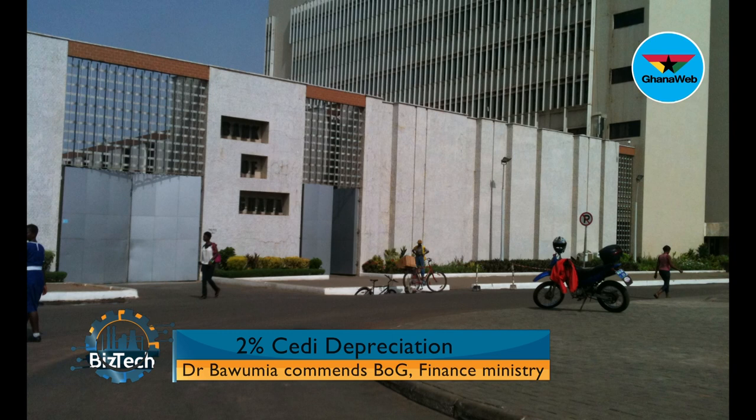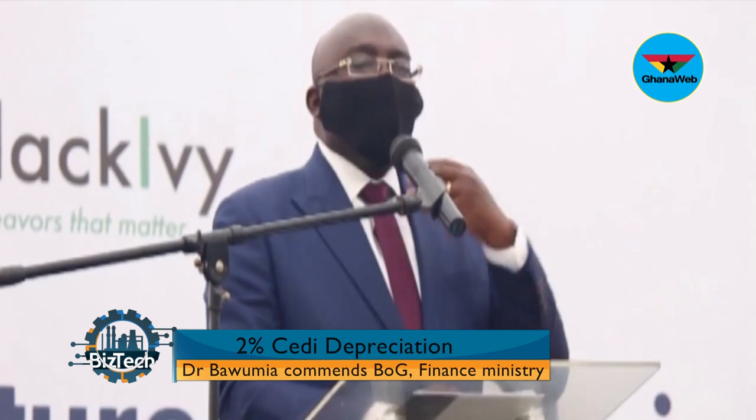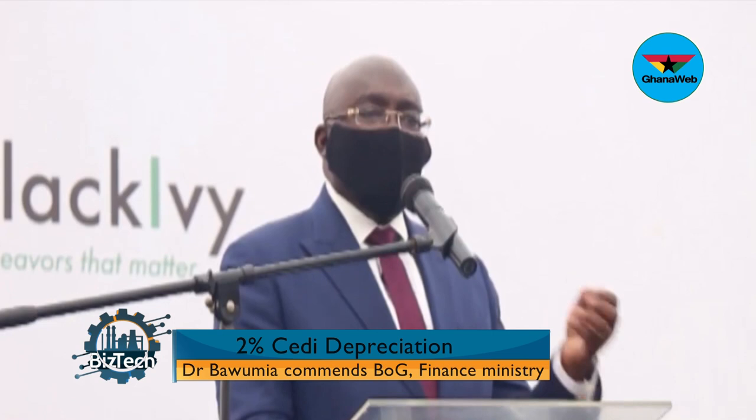Dr. Bawumia, the chairperson of the economic management team of President Akufo-Addo's cabinet, further argued that the financial sector cleanup has also changed the financial sector for the better and is evident in Ghana consistently recording better trends in interest rates, exchange rates, depreciation, and inflation.